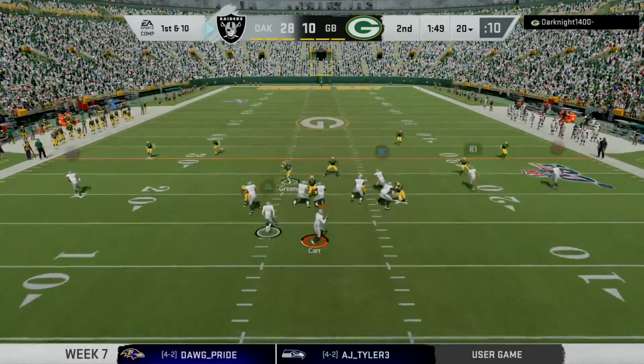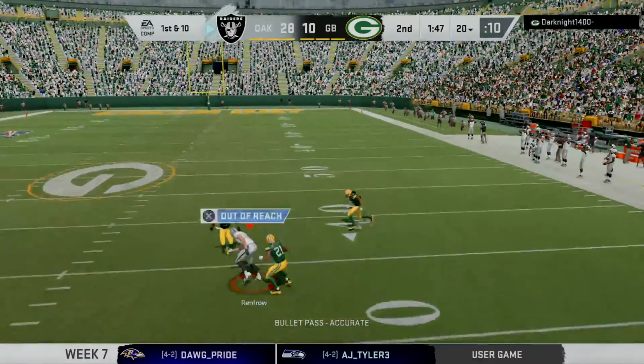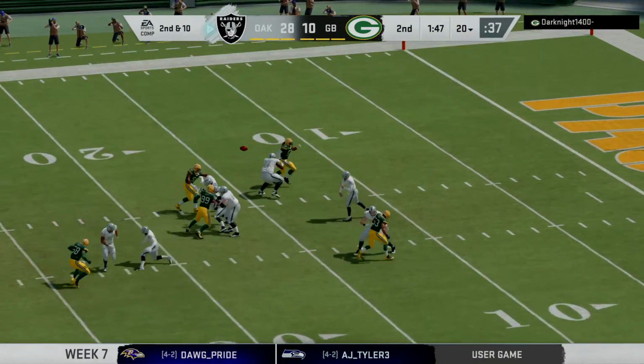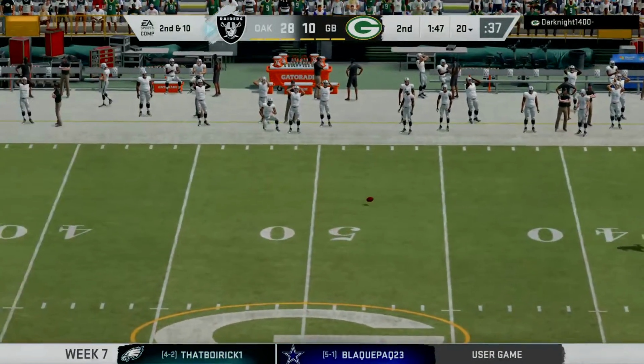Make sure that no one gets behind you. That's the cardinal sin of defense, giving up the long pass. They did. Let's see how they adjust. Throwing to start the drive, but that one incomplete.